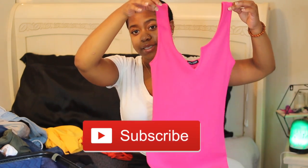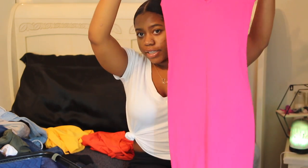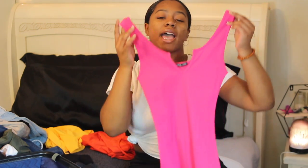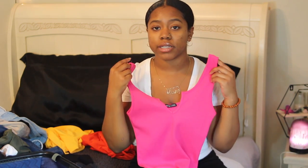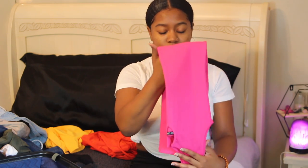Next, I have this hot pink bodycon dress. It's really cute, and I have a nice light pink purse, and I could just see it being so pretty with this. I got this from a store here in New Orleans, or in Kenner. It's called 365 Image, I think. It's in the West Esplanade Mall. So, wait, is it West Esplanade or Esplanade?